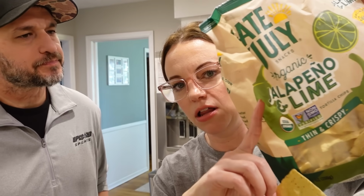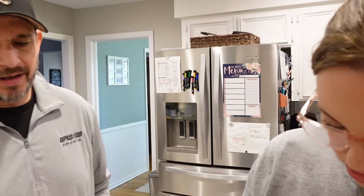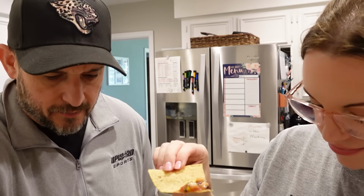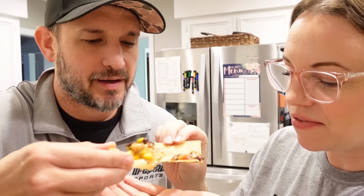I get these from Thrive Market. They're the Late July, the jalapeno lime. They're really good. Yeah, I like the jalapeno lime. All righty. We're digging into our Cowboy Caviar. Oh, yeah. I love this stuff.